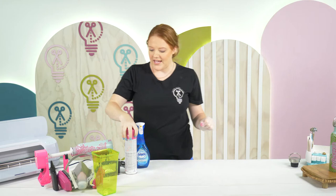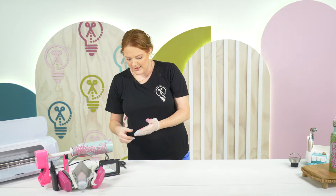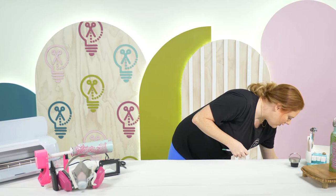I'm actually going to peel that off and show you guys what I mean about taking off that offset. Okay. Let me put these over here. This is so good. I'm going to peel... I don't want to touch anything.